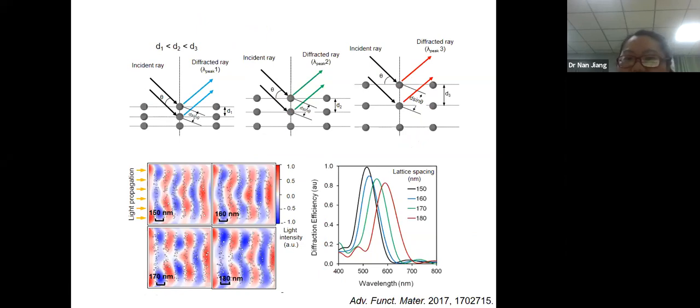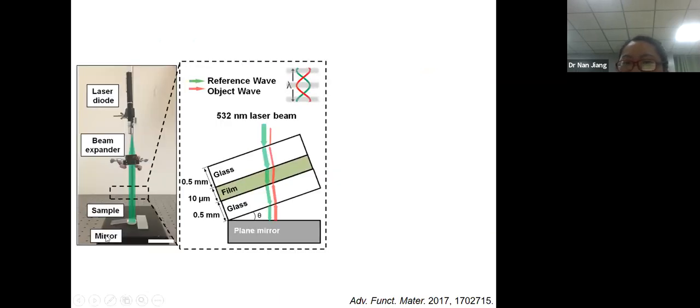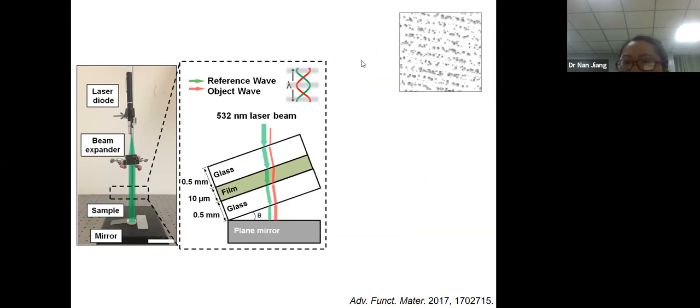So based on the mechanism of the holographic sensors, we simulated these nanostructures, and because this measurement is based on the lattice spacing and changes of the particles of the one-dimensional photonic structures. Based on this, we used very simple setups and the direct writing method to create this map, to create these structures.